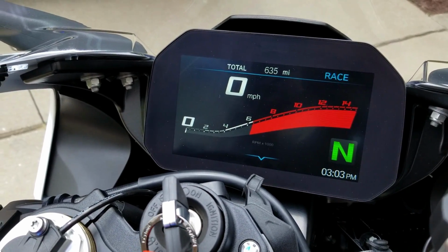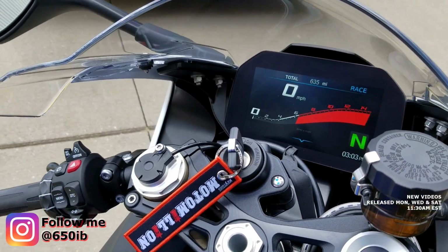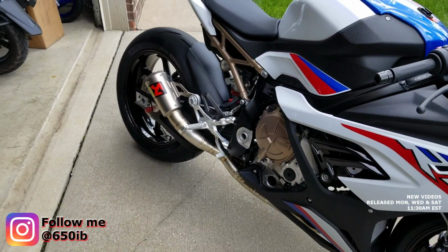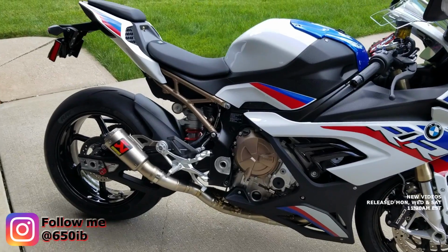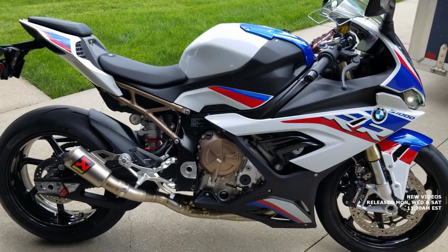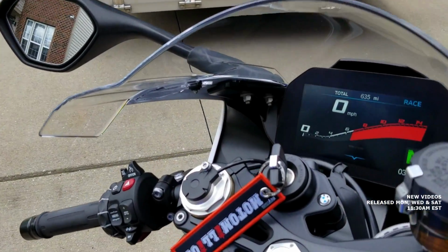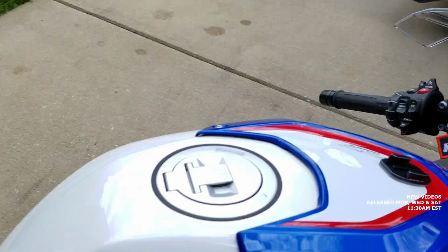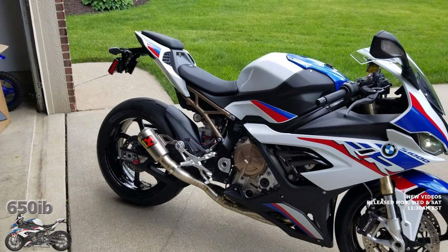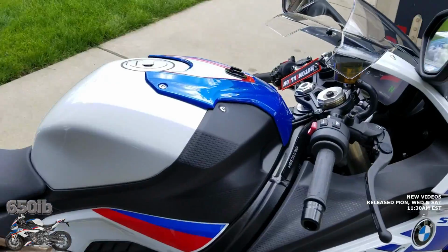Not sure if you noticed that when it started up and the screen opened up there, that was actually the silhouette of the S1000RR. But here's your cold start. Okay. All right, I'm not going to edit that. We're going to start it again. Okay, hopefully third time's the charm.